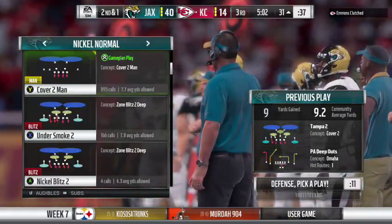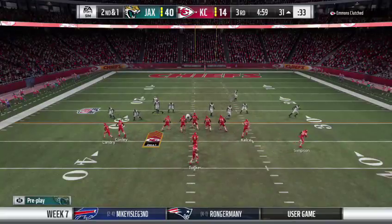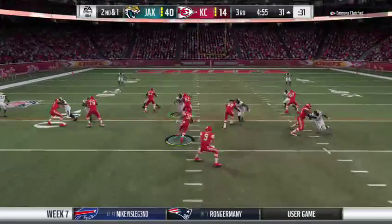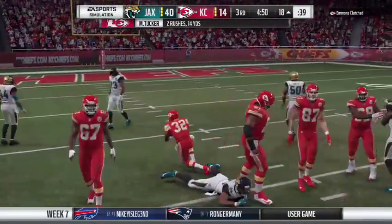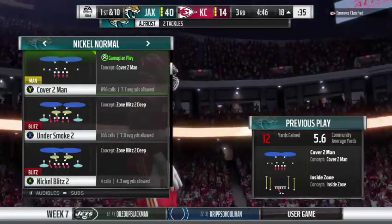Partner, he was going through his progressions. Not there, not there. After about the 3rd one, he decided he better pull it down and run for it. And he slides down and avoids the hit for good measure. They'll run it now out of the gun. And inside the 20 before he's brought down. That one good for 12 yards into Kansas City first.